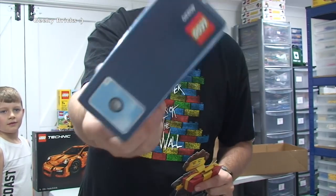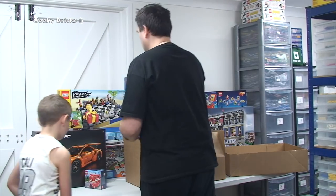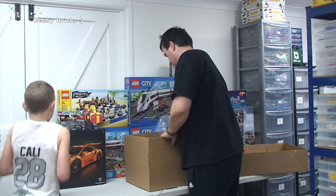their new website. Come on, Lego, that's not good. That's a battered and bruised box. But anyway, I'll have that one. I will build that one. That will be going somewhere. Can I build it? Yeah, of course you can.